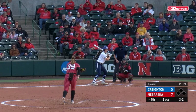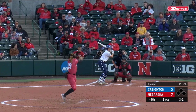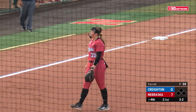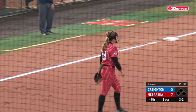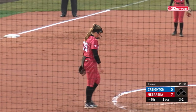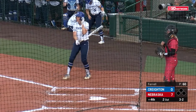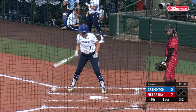And the reigning Big East Player of the Year in a full count here, waiting for Farrell's pitch, as Farrell will shoot it basically up the middle, and Rozanski was able to fend that off there. And there you get the swing from the sophomore, that plate protecting swing that we didn't see out of Mills in that last at bat. And that's what you're looking for if you're Creighton. You got to battle and stay alive in this one.